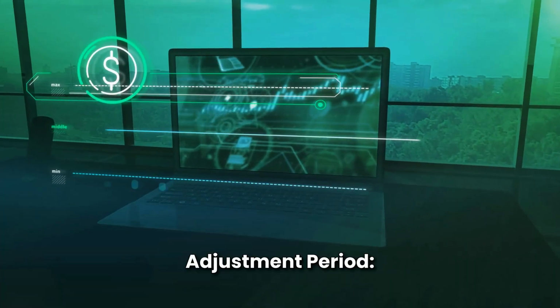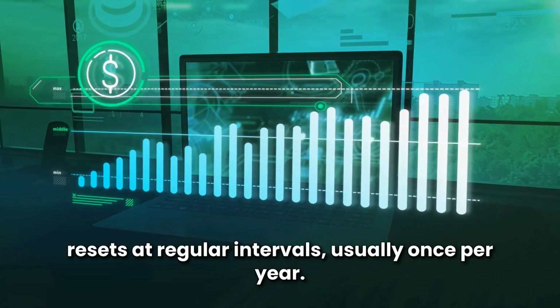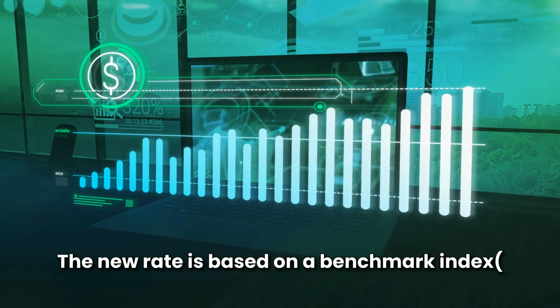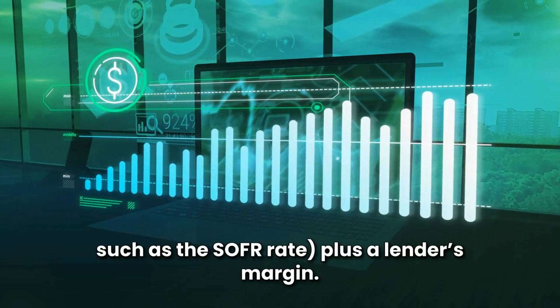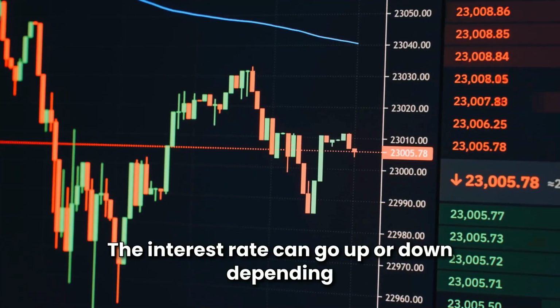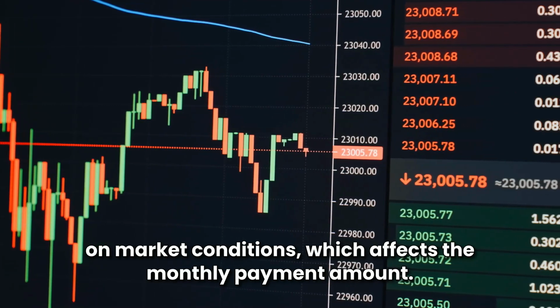Adjustment period. After the fixed period ends, the interest rate resets at regular intervals, usually once per year. The new rate is based on a benchmark index, such as the SOFR rate, plus a lender's margin. Ongoing adjustments. The interest rate can go up or down depending on market conditions, which affects the monthly payment amount.